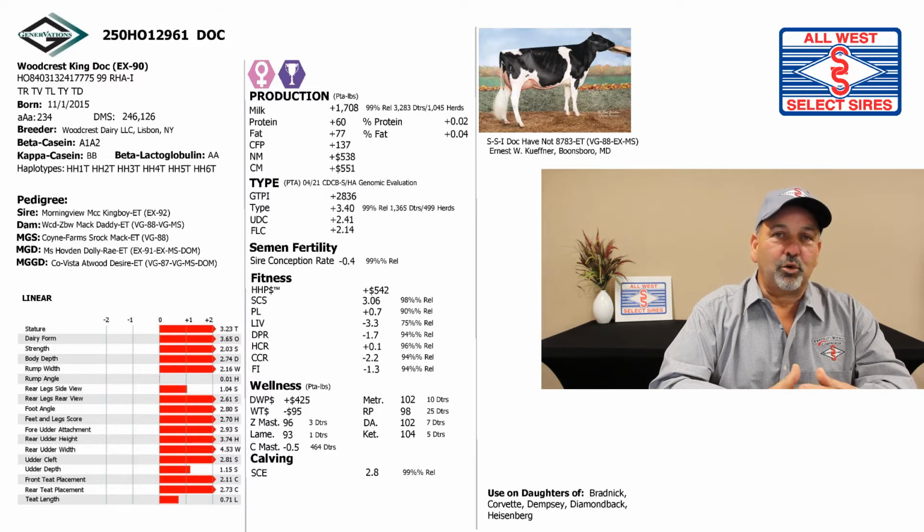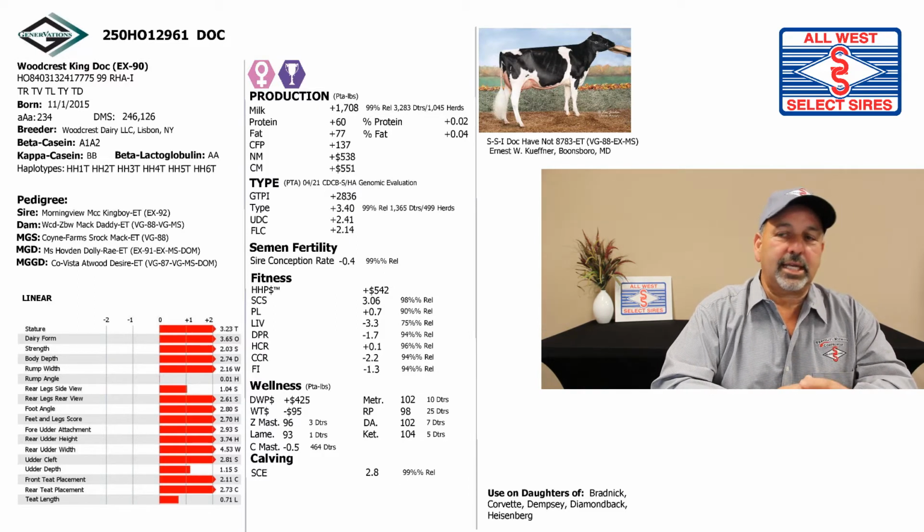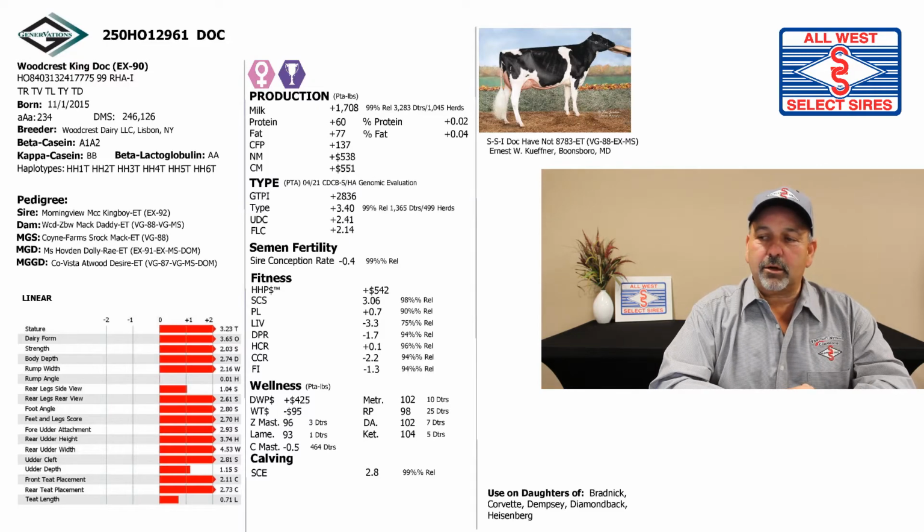Again, he goes back to the queen of the breed, Roxy. If you want to study his pedigree, I still think it's incredible to have a cow from that far back, that I can remember from way in the late 70s and early 80s, still having such a dominant influence. Doc went up on his TPI.